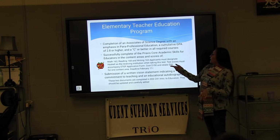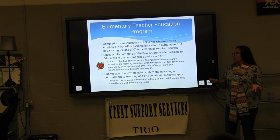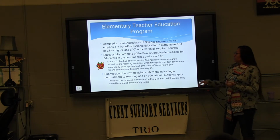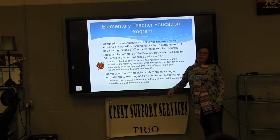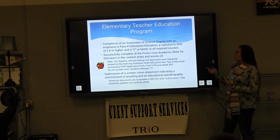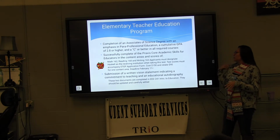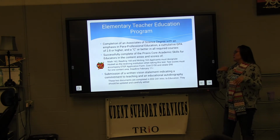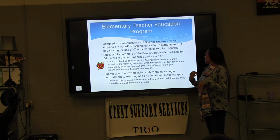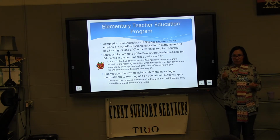The tests cost $150, and a retake for one content area is $90. The deadline here says the 11th, but it's actually by the 15th. You have to have taken your test. Submission of a written vision statement indicating a commitment to teaching and an educational autobiography. Those 2 documents are completed in EED 241 or role writing.